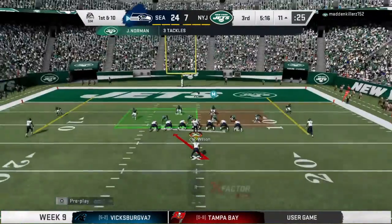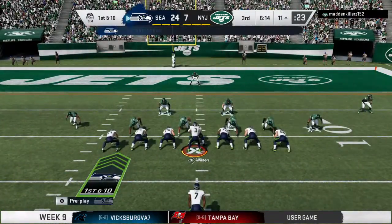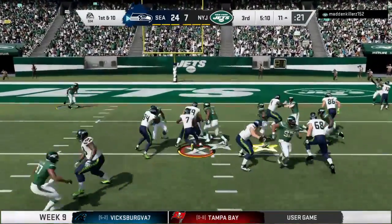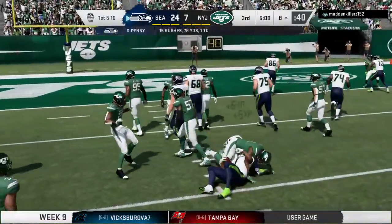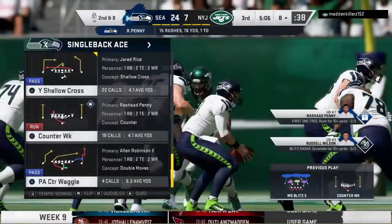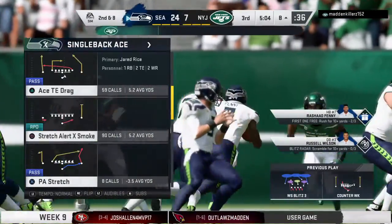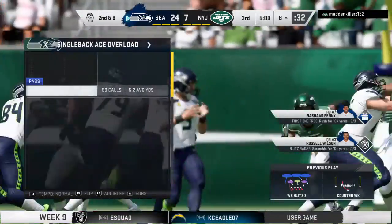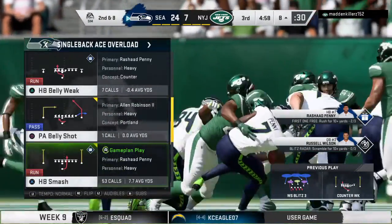So how about this for field position after the big play? Inside the 15 now as they come up on first and 10. Here's Penny on the counter. And running room hard to come by here. He gets it down to the 8. 2 yards on the carry there. It'll be 2nd down. Well, they had that one sniffed out. Excellent run blitz. Stop that one for a short gain.